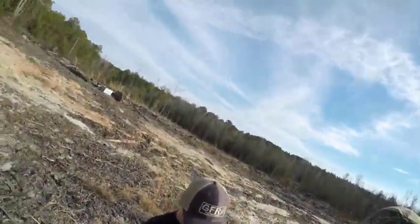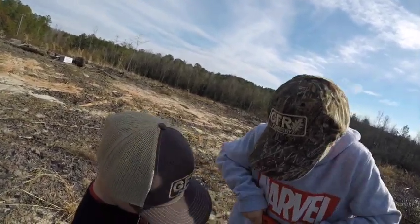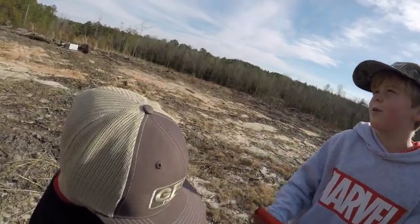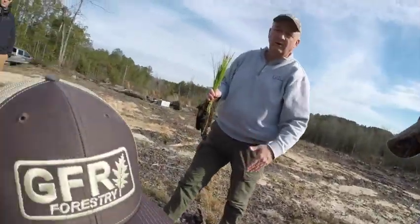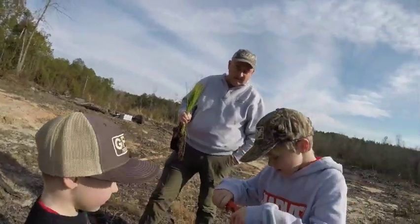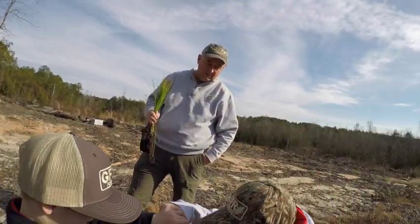Now let's try. This is as deep as we can go. If you can't get it right in that spot, just move your bar up a foot or so in the other direction. That's okay. Let Sawyer do it. Let Sawyer jump on that one. You hold the top, let him jump on that one.